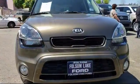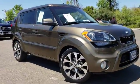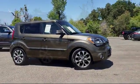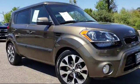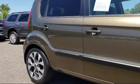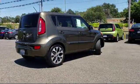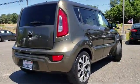And here's another look at a great vehicle from our huge selection of pre-owned cars, trucks, and SUVs, and it comes equipped with steering wheel controls, keyless entry, air conditioning, traction control, side airbags, power windows, CD player, anti-lock braking, telescoping steering wheel, cloth seating, and has less than 95,000 miles on the odometer.